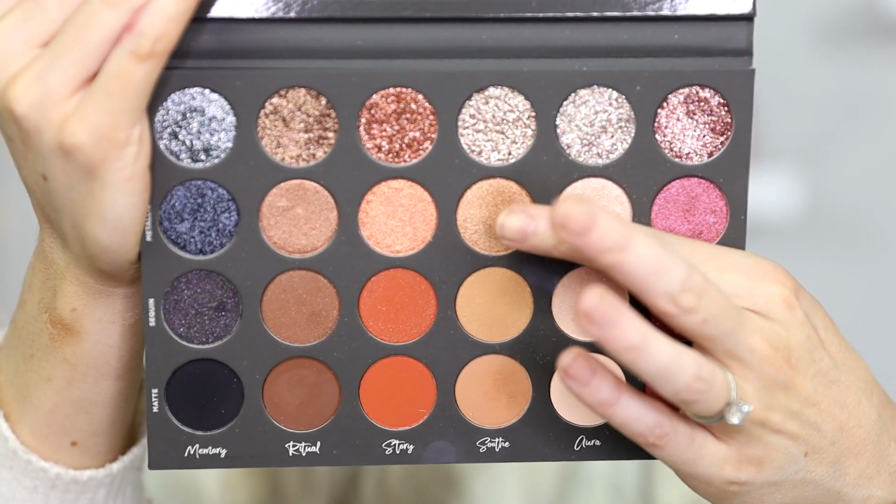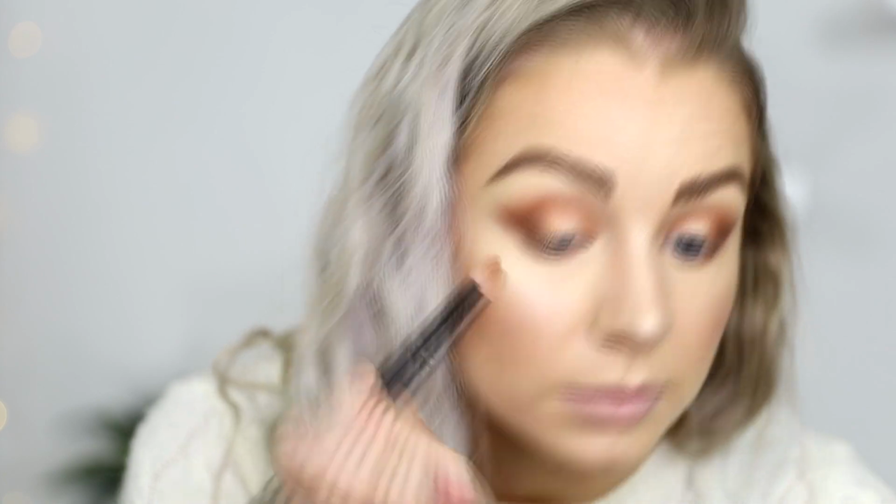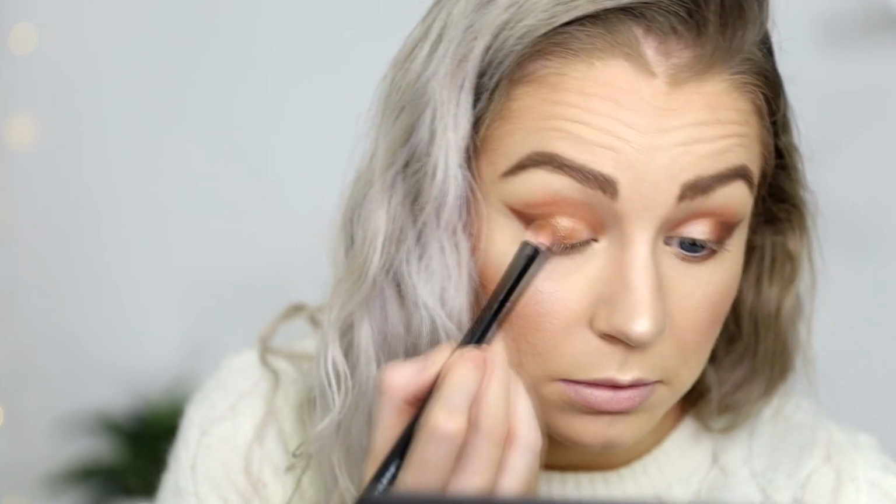Pretty rough. I'm going to clean it up soon. I'm going to go into the metallic version of Soothe. Now we've got this really pretty gold fade into brown wing. So I'm gonna go over the top with a glitter.